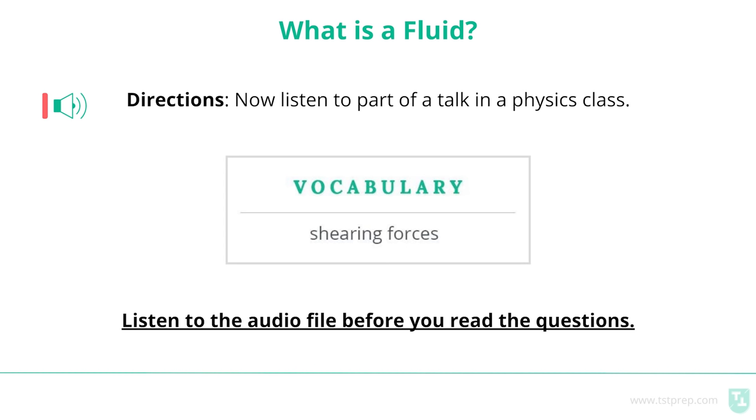Atoms in solids are in close contact, with forces between them that allow the atoms to vibrate, but not to change positions with neighboring atoms. Thus, a solid resists all types of stress.